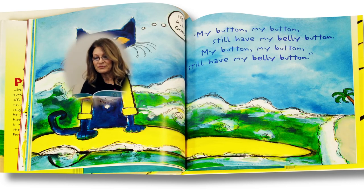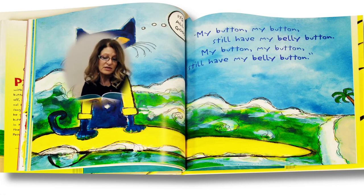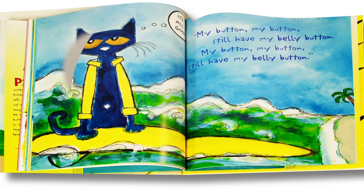It's all good. My button, still have my belly button.